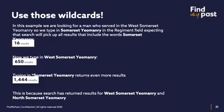So you'd go to, and I'll talk you through this in a minute, the A to Z search, start typing in British Army Service Records, and then when you get to that database, you need to start typing in the word Somerset Yeomanry. If you just go to that collection and type Somerset Yeomanry, you get 16 results. If you type in West Somerset Yeomanry, you get 650 results.